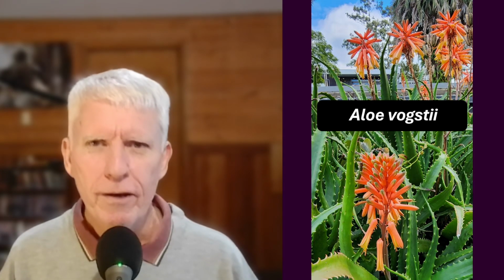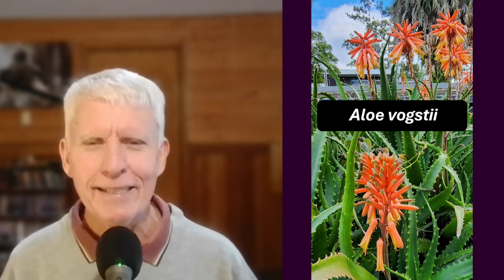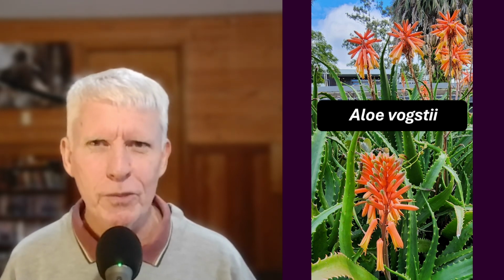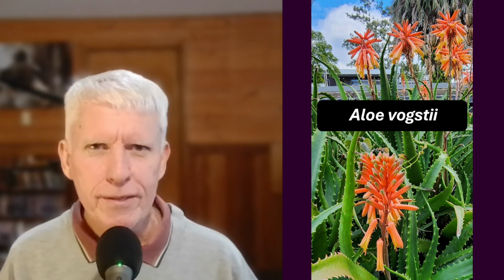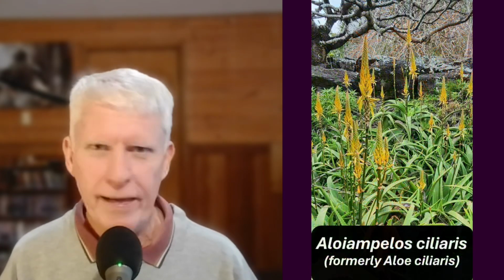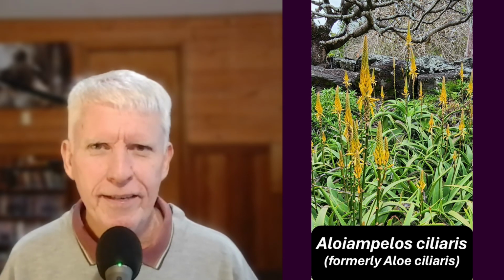Aloe vogtii, dark, beautiful, almost forest emerald green foliage with these orangey flowers. Beautiful, beautiful. The blend of nature with the aloe group is absolutely stunning. Now this, I love orange, and I love yellow. The two combinations I think are underutilized in gardens.